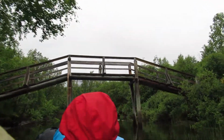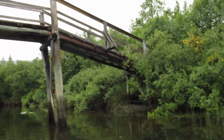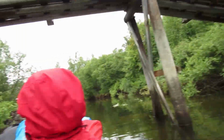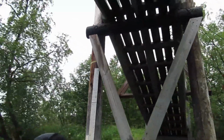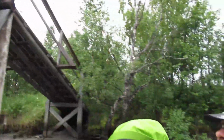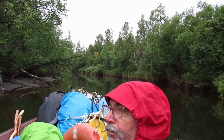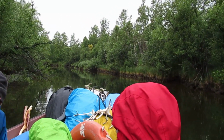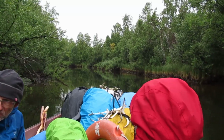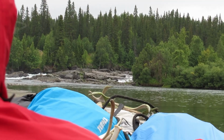And here we're going into it, under the bridge. Oh yeah, the highest water level ever. Compared to this, wow, it's super low. Super low. Ranunculus, related to the buttercup. Yeah. Small fish, the length of the neck.